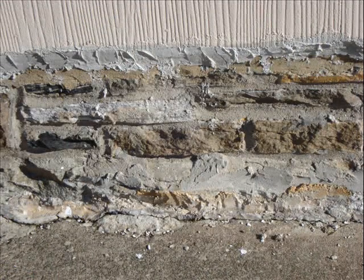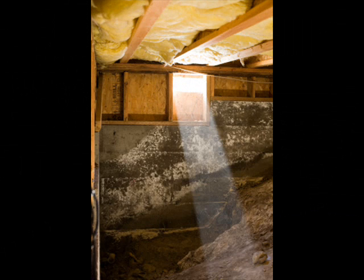If grading around the home doesn't carry water away, the water could pool against the foundation and seep in. Any water in the basement can kill the deal for a prospective home buyer. Moisture in the house can also cause mold, which is a serious health issue that must be taken care of.